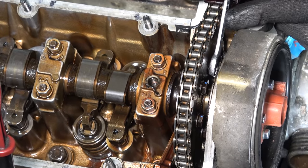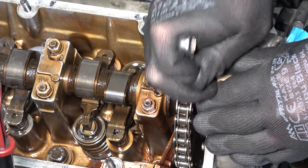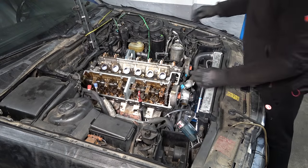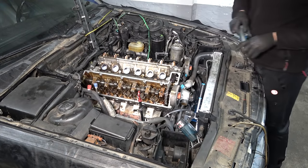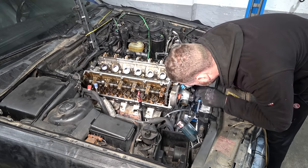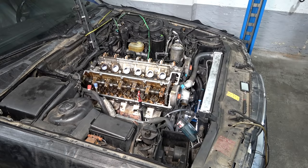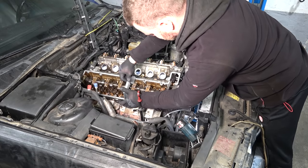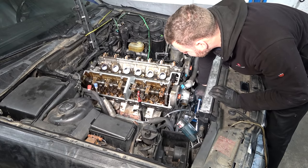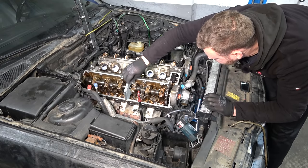And undo them. Okay, that's good. Now you're gonna remove the tool. So now you're gonna do one full rotation. And right before the marks start lining up, we are going to stop and then get the tool back on, like that. And now we're gonna rotate the crank until the tool is sitting flush. There you have it. Now the tool is sitting flush.